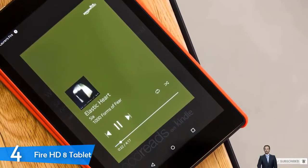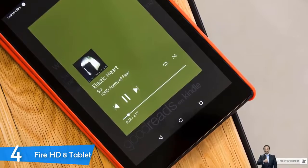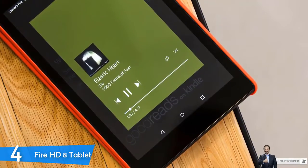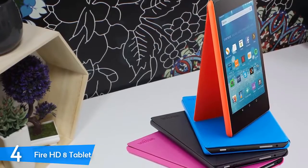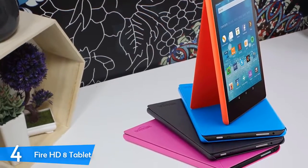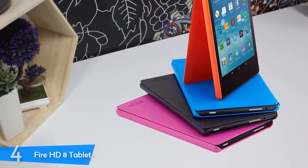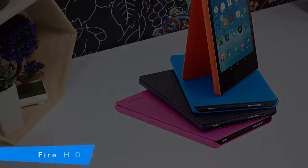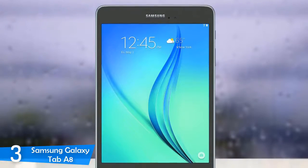With this iteration, we now get voice activation via Amazon's digital assistant, Alexa. Alexa works very well in this device, clearly understanding commands and questions, even answering them correctly. It's the only recommended device at this price point, as it does basics with ease and comes with a voice-activated Alexa. At number 3, it's the Samsung Galaxy Tab A8.